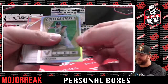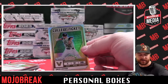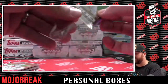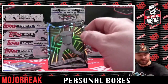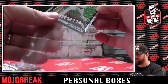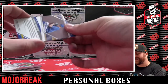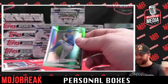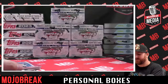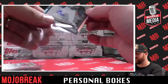College ticket, Jack Leiter. Not bad there. Jack Leiter, college ticket. Silver, college ticket. Jake Bennett, number to 122. Ryan Jennings, number to 499. Brenner Cox, auto, not numbered.